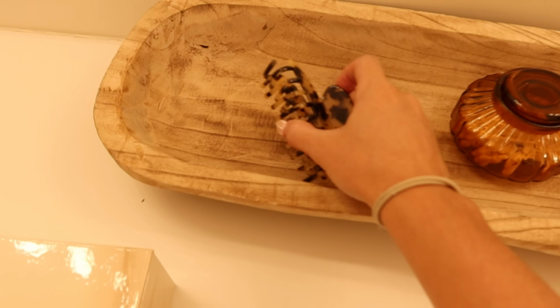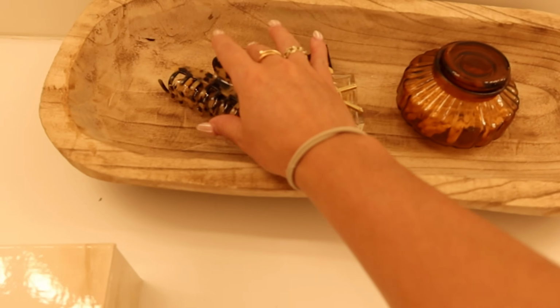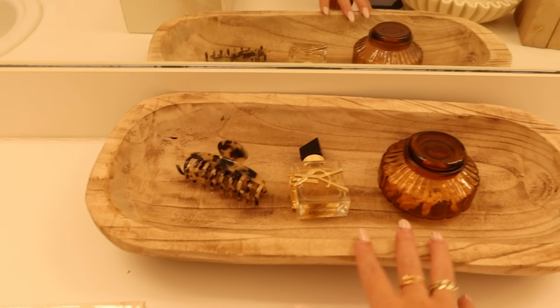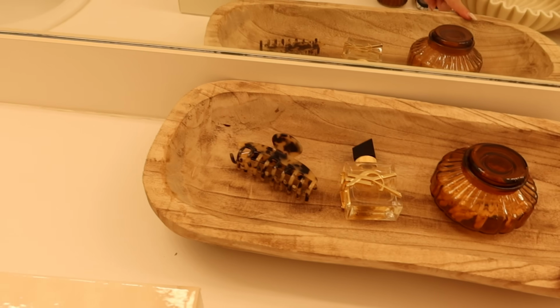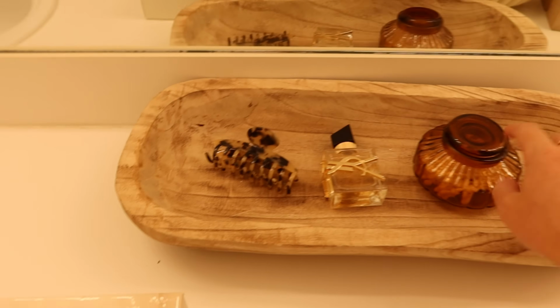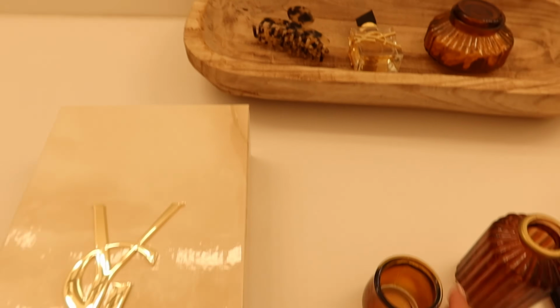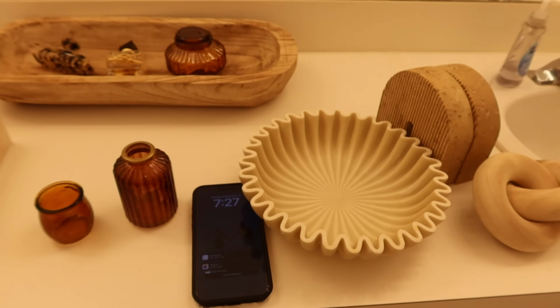Here's, color scheme wise, and things I use on the daily, what could fill here. Obviously a soap dispenser is going to go here whenever we get one, and this will probably change. But to fill it so it didn't look crazy, I just put these two things out here. But now we have all of this to play with on the nightstands.